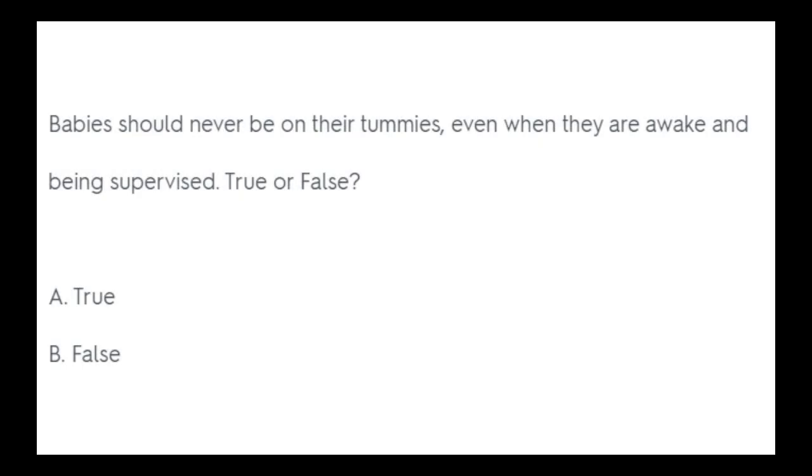Babies should never be on their tummies, even when they're awake and being supervised. True or false? The answer is false. Placing babies on their stomachs with supervision is necessary to promote normal growth, since it helps them build strong necks and shoulders.